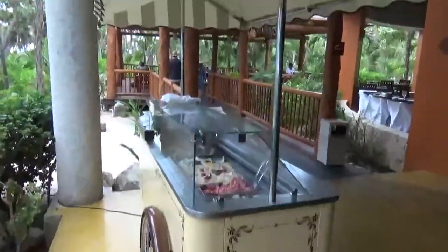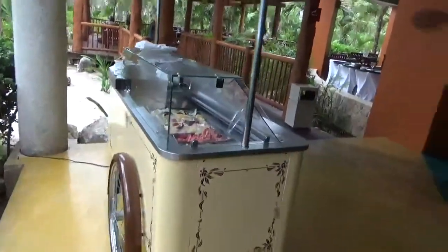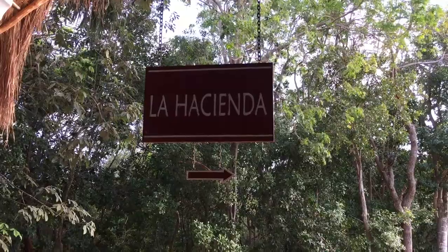Tierra and Mar restaurants are connected. This was the gelato. It's like a little cart that sits there. It's amazing.